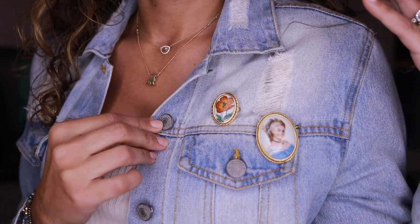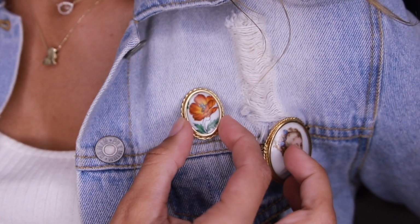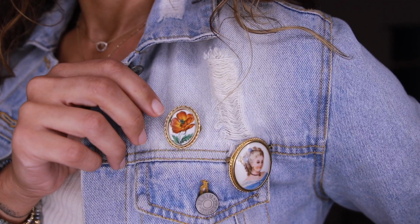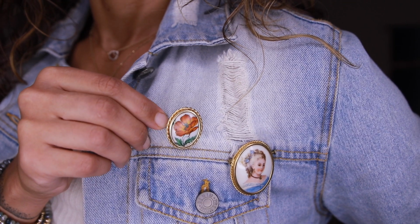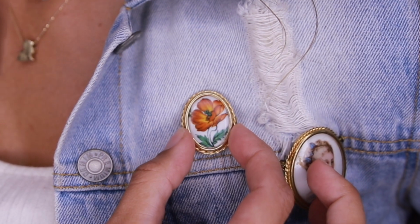Okay, so wait, I ordered 2 brooches on Etsy. One of them arrived. And it's a beautiful, beautiful painting of a poppy seed. No, n'importe quoi. It's a painting of a poppy flower. I think it's a painting of a poppy flower. It looks like a poppy flower. And it's also made in Limage. It has the little stamp in the back, and I love it.